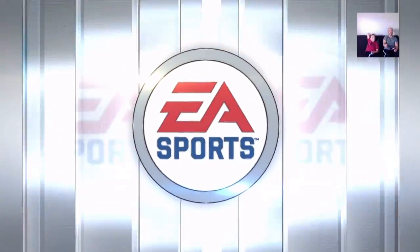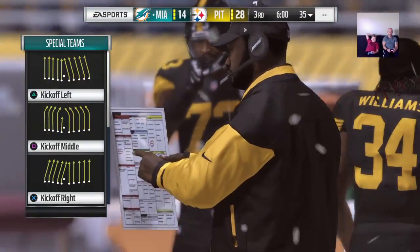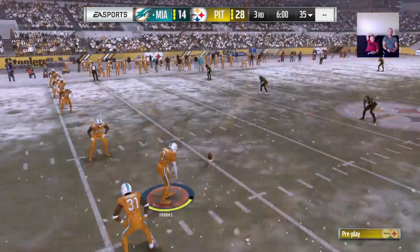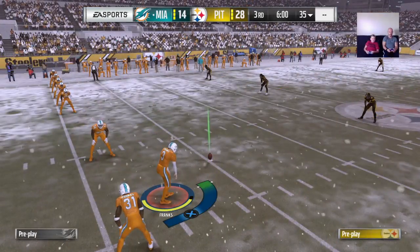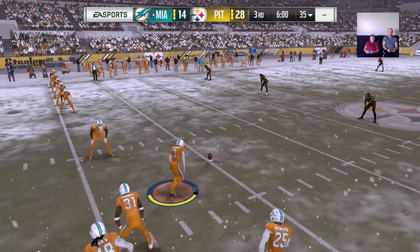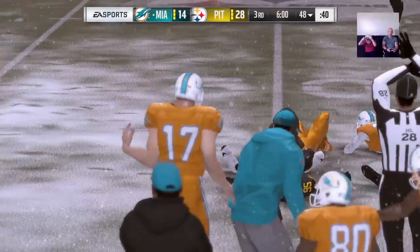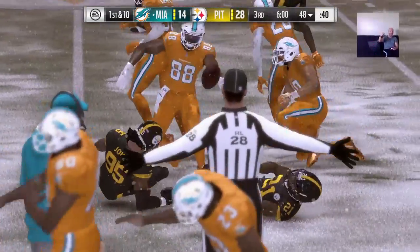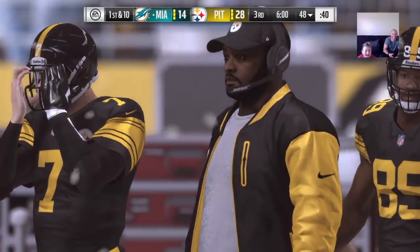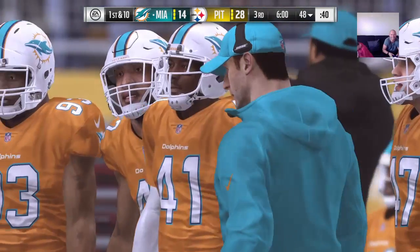Could have been a touchdown on this play. And how about this right out of the locker room? Then did the Dolphins, I got it. Yes! What are you doing? Wait for this type of play, but they try the onside kick, and it works.